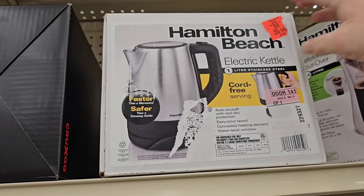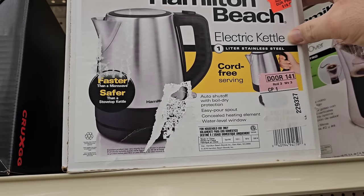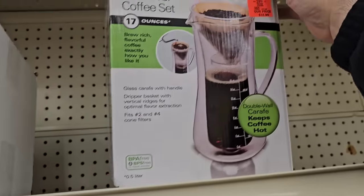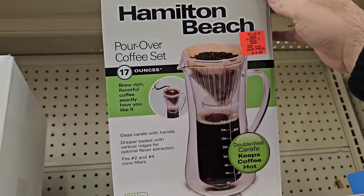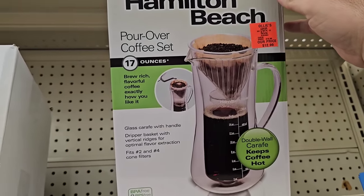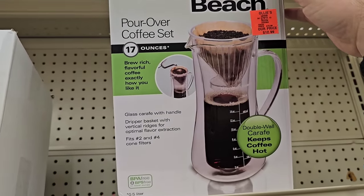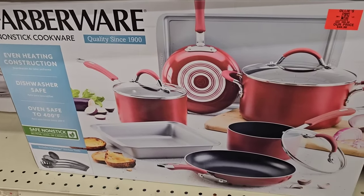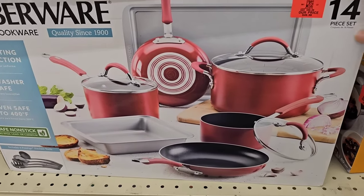Oh, here's something pretty cool. They have an electric kettle, 1 liter stainless steel, $19.99 for that. Then we have a pour over coffee set. I know some people that like these, $12.99, that's pretty cool. Looks like we have non-stick cookware here by Farberware, $49.99 for this 14 piece set.